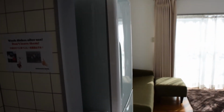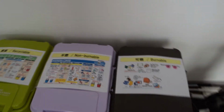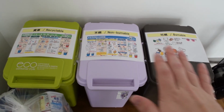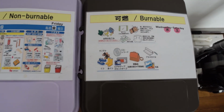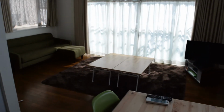Because this is a share house for 7 people, we also have 2 fridges, so enough space for everyone. And of course here we have our dining room table. And next to that we have the rubbish. So yes, it might not seem like an amazing fact to share, but here they have 3 types of trash. They have your burnables, non-burnables, and your recyclables. And each is taken out on a different day. And what's nice is there's even little pictures that show you what should go into each of the bins. You can open it up, and there you go. So that's really clever.